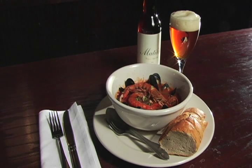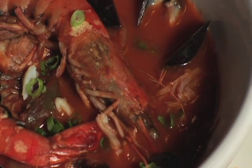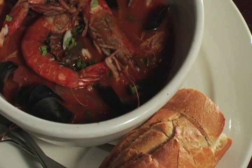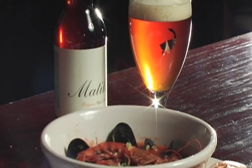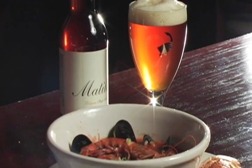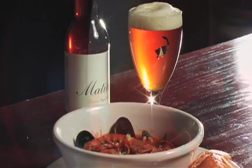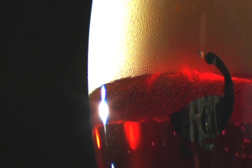We love pairing Matilda with food because it's so versatile. It really handles seafood so well, especially when it's a little spicy, that we're doing it with a nice Italian style seafood stew, ciappino, and it's a real nice match. It highlights some of those nice flavors from the seafood, and then that spice that kicks in. Matilda's got just enough malt balance to really balance that spice out.